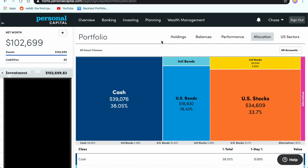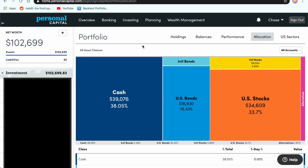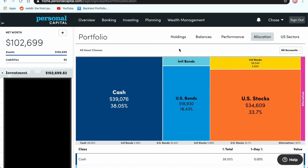I use Personal Capital to track my assets across my Fidelity 401k, my Vanguard Roth IRA, and my 2 taxable investment accounts. I'm still in the process of transferring a small American Funds IRA over to Vanguard, and that comprises about $2,000. Anyway, here's my current holdings allocation view, and that's simply found by clicking investing and then allocation. I'll be blocking off some info on the left to protect my identity.